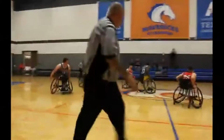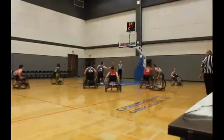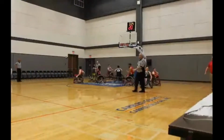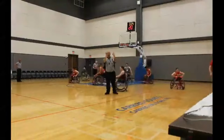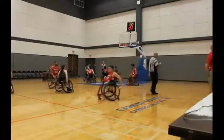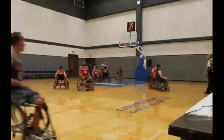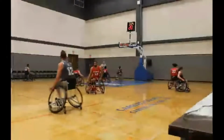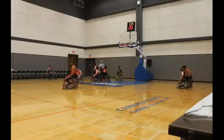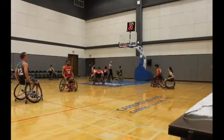Now Penn is showing pressure on Nebraska. Nebraska breaks the press. 13. Oh, he was fouled. Foul on number 13 for Edinburgh University of Penn. Foul on number 13. Megan, stay there. Get away, Megan. So Nebraska will take the ball out.